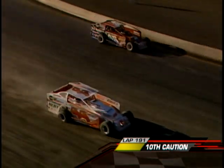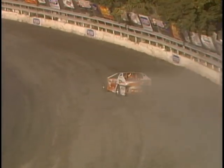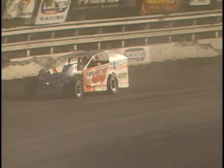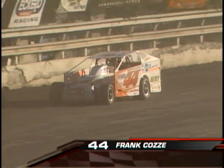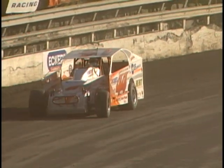The way Horton drove by, and then there's trouble now on the front straightaway. We've got a car with difficulties. Frank Cozy shredded a right rear tire. Caution again for the 10th time with 9 laps to go. I'll bet you the Johnson crew is thinking, do we have enough on that right rear tire? Frank Cozy was running 3rd when this tire went down.